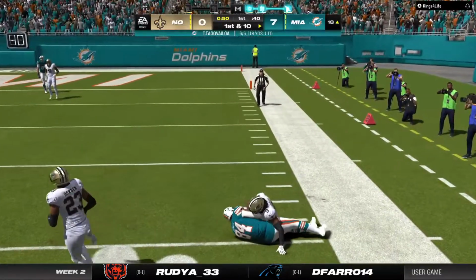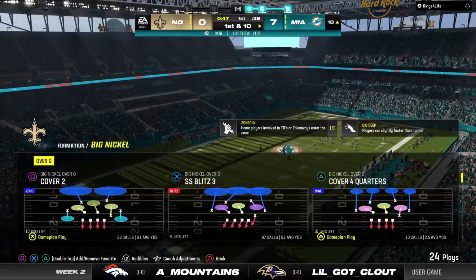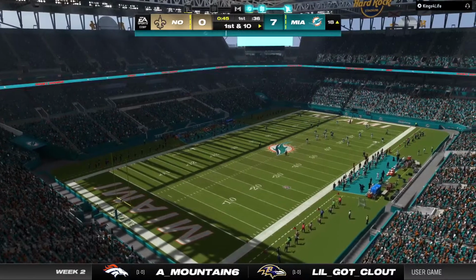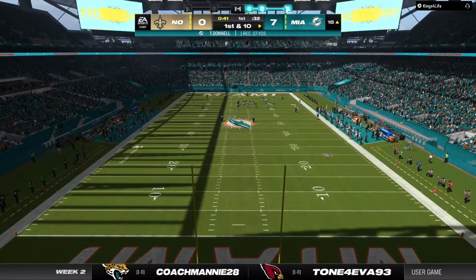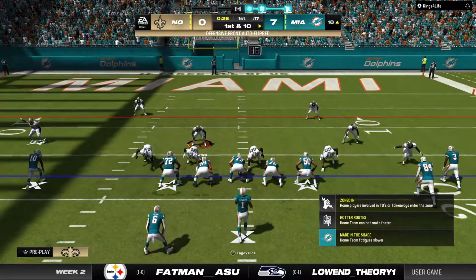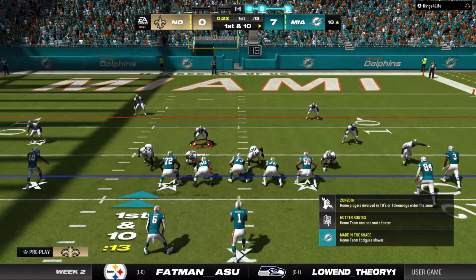That's caught inside the 20, and he's brought down after a very nice gain. 27 yards there, a 1st down. Final 30 seconds of this 1st quarter, and it's been a quarter dominated by the guys with the football.